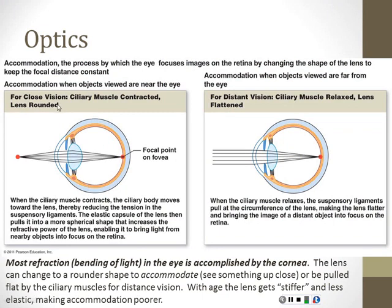So when we're looking at things up close, we need to go from focal point to focal point. So the shape of the lens has to be a bit spherical, okay? So when we're looking at something up close, the ciliary muscles are contracted, which causes the lens to be somewhat round in shape. Now, the anatomy of the ciliary muscle here is a little complicated. It actually does the opposite of what you'd think. You'd think that if the ciliary muscle contracted, it would pull that lens flat. But that's not what happens. When the ciliary muscle contracts, its shape changes, which allows the lens to be more round. So close vision: muscle contracted, lens rounded.